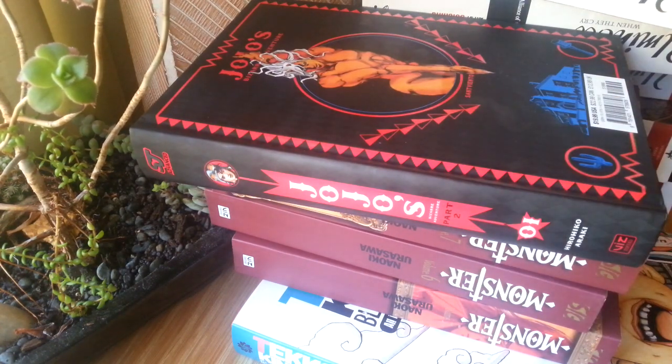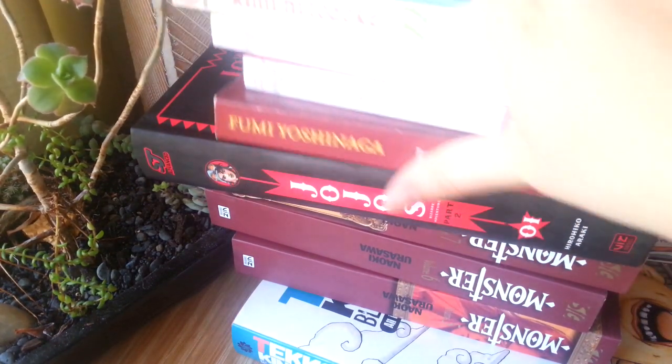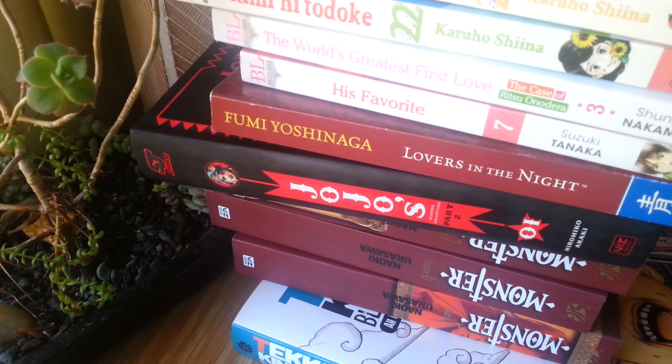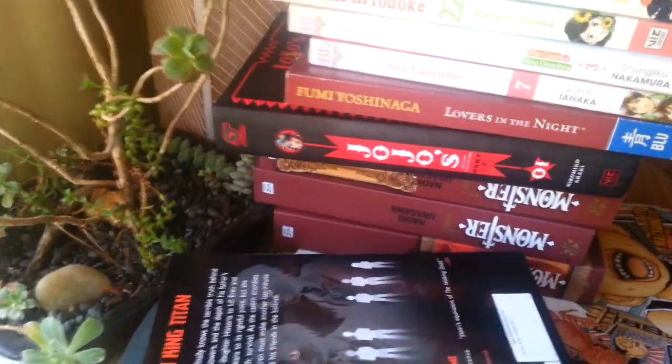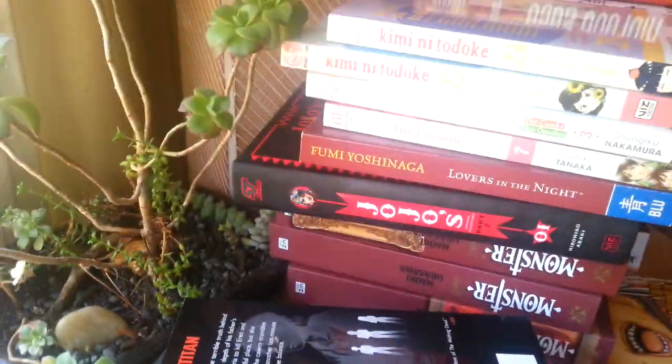But there's a lot here. This isn't even... Don't slip around. I'm just going to put the manga here so you can see. There's 3 stacks here. And, well, 2.5 stacks. Look at all that manga. That is a lot of manga.